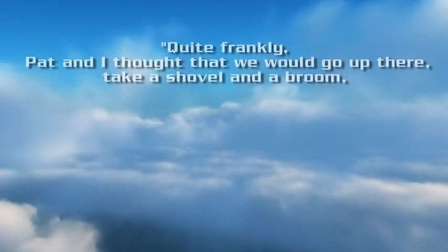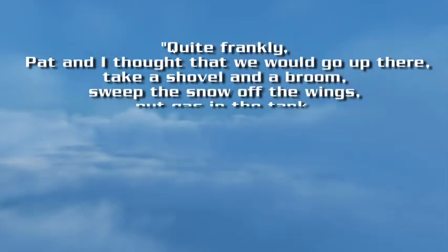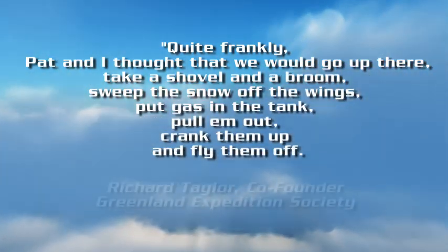Quite frankly, Pat and I thought we would go up there, take a shovel and a broom, sweep the snow off the wings, put gas in the tank, pull them out, crank them up, and fly them off.